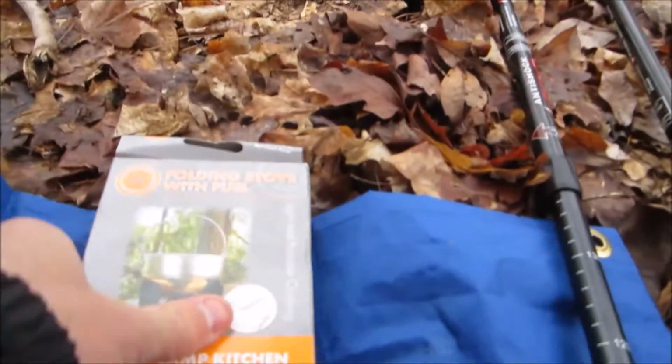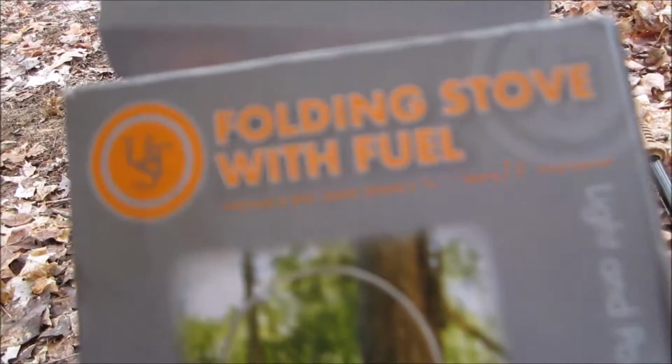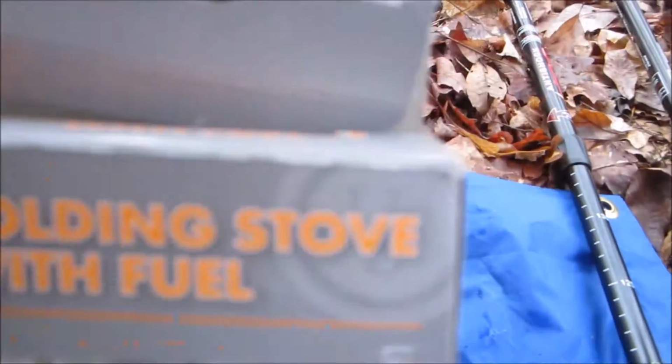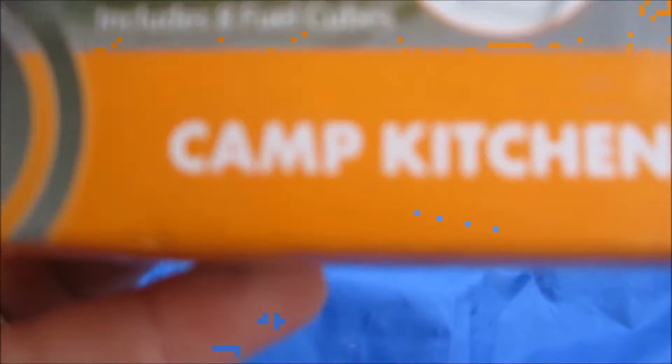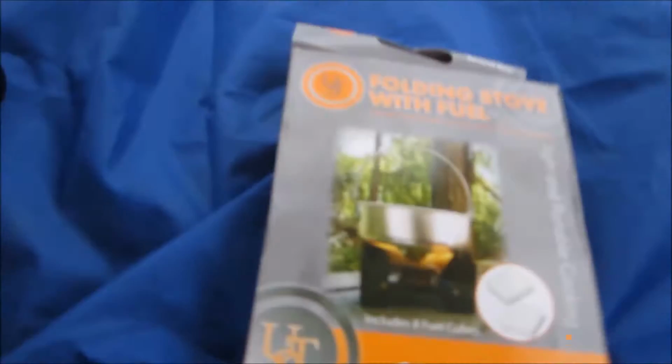So while I'm out here, I thought I'd show you this. I just picked this up recently. It's a folding stove with fuel, UST products, and it comes with 8 fuel tabs, or cubes, whatever. They're not quite Esbit, but I haven't used them. But I thought I'd show you. I got this for $5. My local Walmart started carrying this.